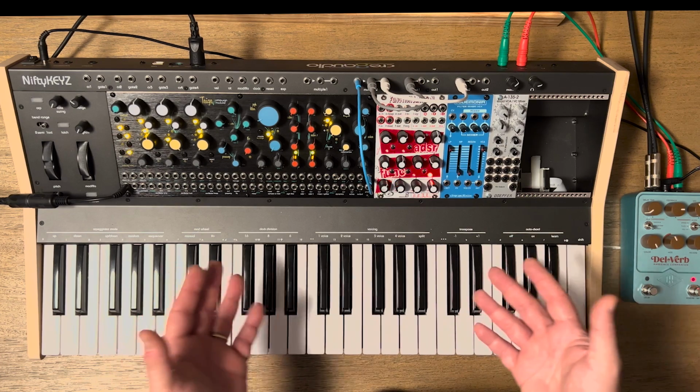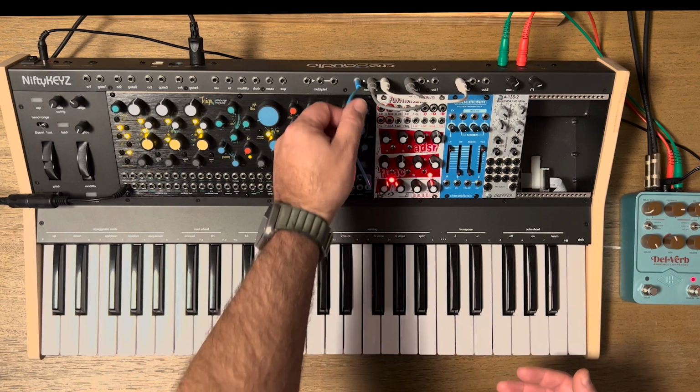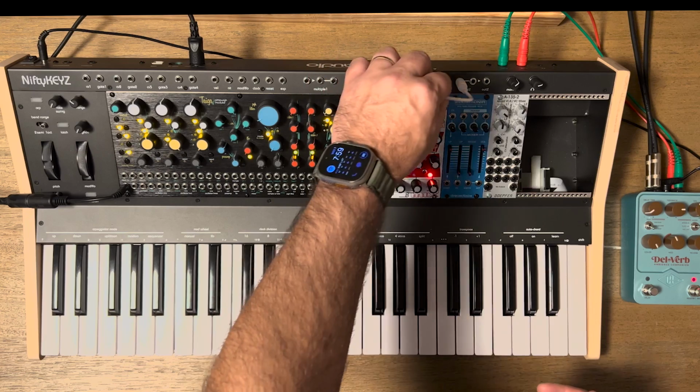I have them paired up now, and it's sort of magical. I probably could have made a video like this a few days ago, but I've just been patching and playing a ton. So here are a few of my favorite patches that I've been messing with. I have the Taiga set up in a pretty basic configuration. I'm just taking the out into the NiftyKeyz and splitting that to outs 1 and 2.